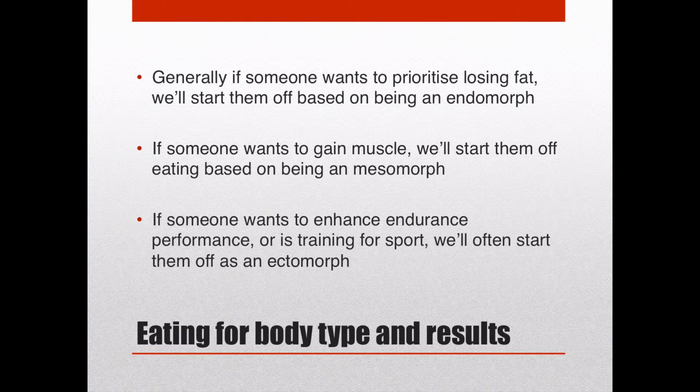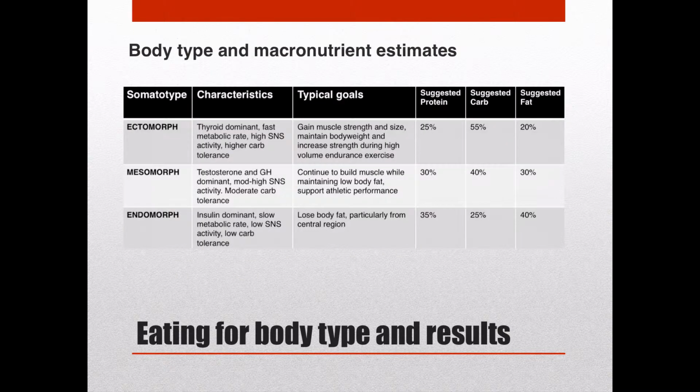Generally, if someone wants to prioritize losing fat, we'll start them off eating like an endomorph. So eating a higher fat, lower carbohydrate, or certainly controlled carbohydrate intake with a decent amount of protein in their diet as well. If someone wants to gain muscle, we'll start them off eating as if they were a mesomorph. If someone wants to enhance their endurance performance or their training for that sport, we'll generally start them off eating as if they're an ectomorph, so with a higher carbohydrate intake and then moderate fat and moderate protein.